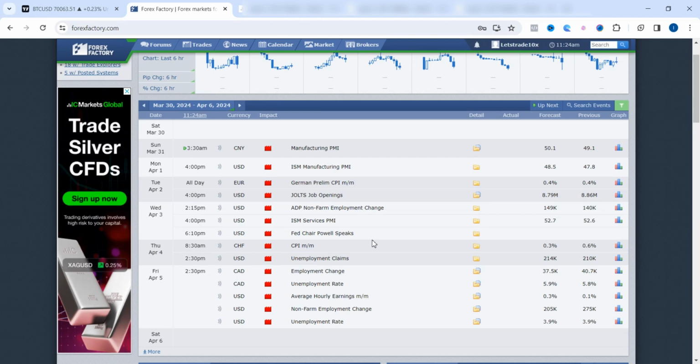So first of all, we want to look at the fundamentals we have lined up for next week. Now, the biggest news we have for next week is on Friday, which is on the US dollar, the non-farm payrolls. So that's one of the biggest news events in the market. So a lot of volatility should be expected on Friday. But for the best part of next week, we're going to be having major news events on the US dollar.